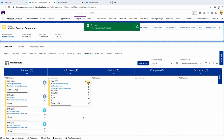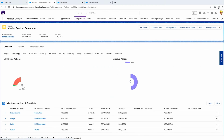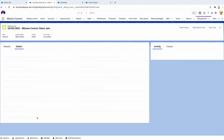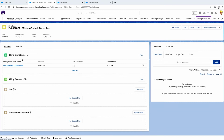Now, as I said, this is a fixed fee milestone billing project. So when that action completes, it also, in this case, is going to complete the milestone. So we see that milestone's complete, and the next step is we've generated a billing event. And that billing event's going to create an invoice we can send directly to our client as a PDF or a URL link. With third-party integration, we can push that directly into our general ledger to the correct GL code.